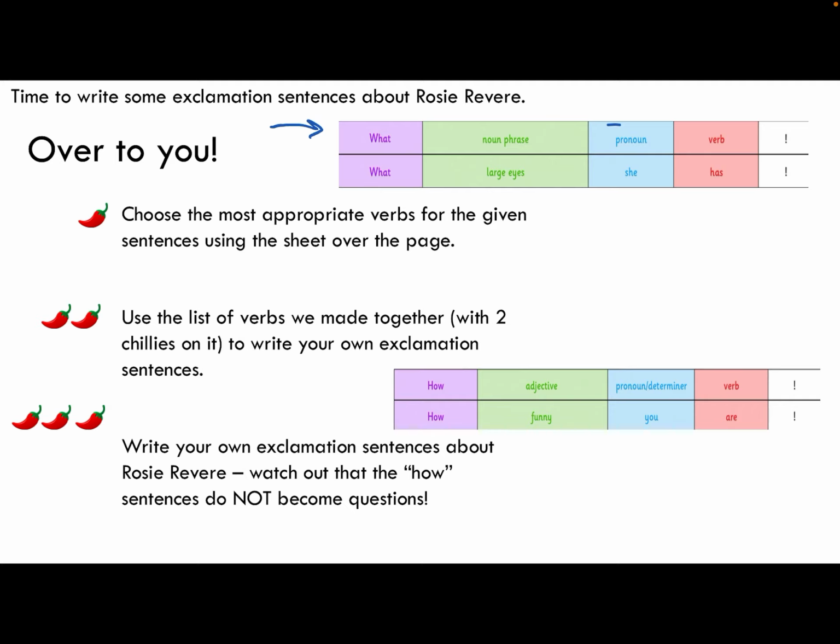Number two, use the list of verbs that we've made together on the previous slide and write your own exclamation sentences. Number three, write your own exclamation sentences about Rosie Revere. Watch out that the how sentences don't become questions. That's the big thing. We need to have how or what. We need to have an exclamation point. We need to have a verb, because all sentences need a verb. But we have no questions.